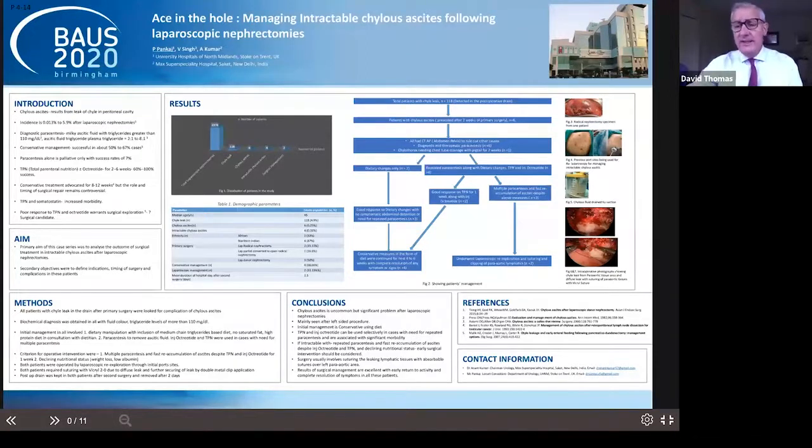So of these 118 chyle leaks, after 2 weeks, the vast majority had settled, and they were left with 6 patients that hadn't settled on conservative management. 2 then went on to low-fat diets and settled, and 4 had intractable chyle leaks, which were treated with TPN and octreotide. In 2 cases, this was successful, and in 2 cases, surgery was undertaken laparoscopically.